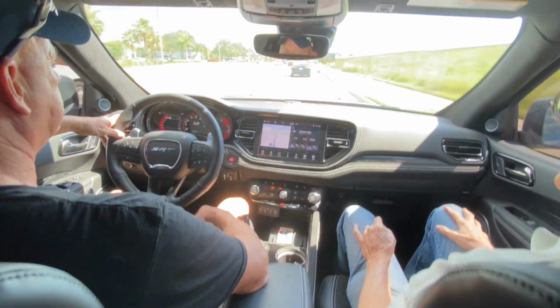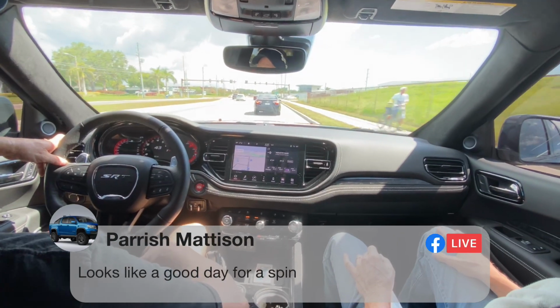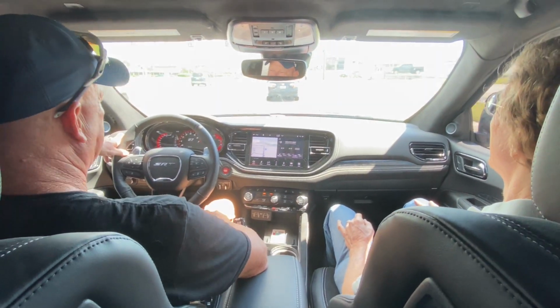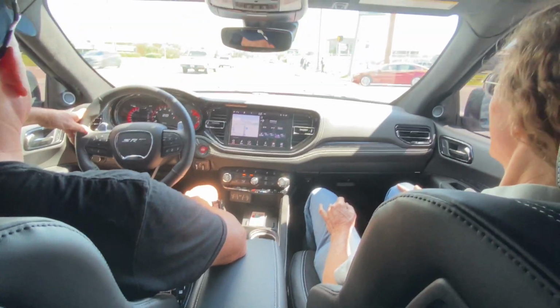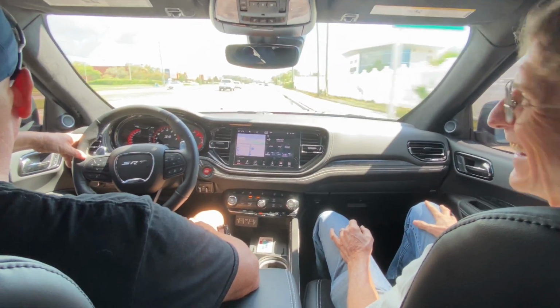Yep. And that's nice. Parrish says looks like it's a good day for a spin. Oh, of course, it's always a good day for a spin. You know, we do get a good bit of rain here, but hey, it's okay. I'm trying to avoid this water. There's your water box. Yep.